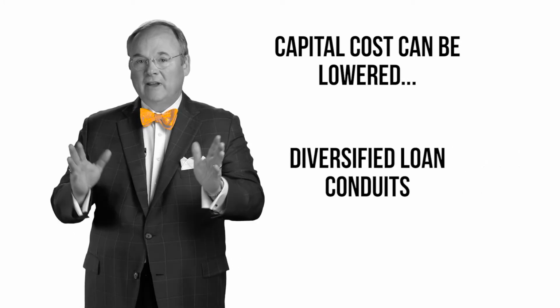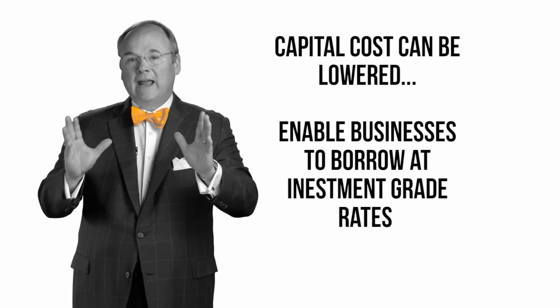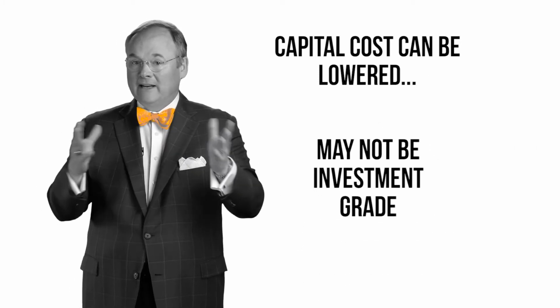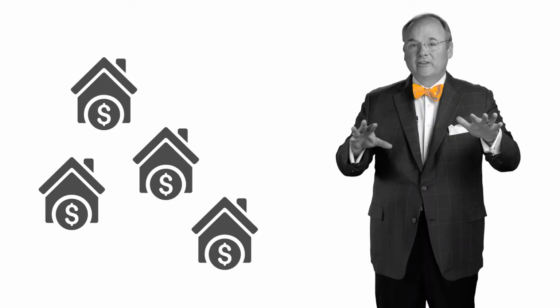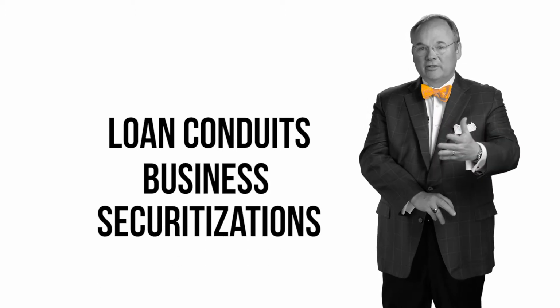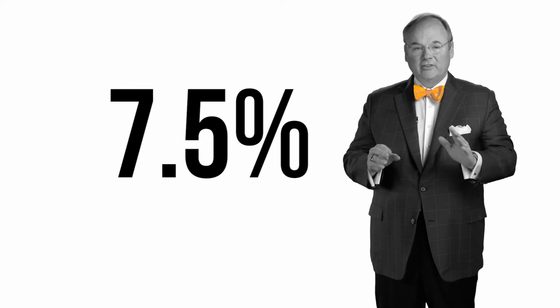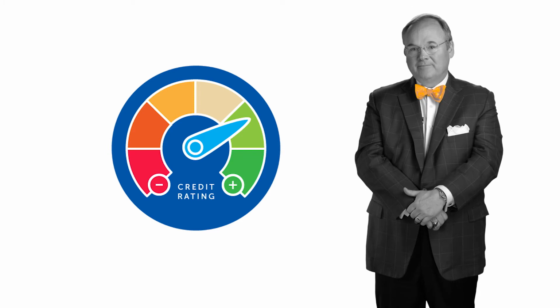Diversified loan conduits, which are basically pools of loans sold to fixed income investors, can enable businesses to borrow at investment grade rates even though they may not otherwise be investment grade. This technology is essentially akin to the ability of the average American to obtain a low-cost home mortgage because of the diversity of the residential mortgage loan pools that those mortgages are in. The availability of tools like loan conduits or whole business securitizations is likely one reason that only about 7.5% of U.S. businesses in excess of $300 million in revenues even bother to have an investment-grade corporate credit rating.